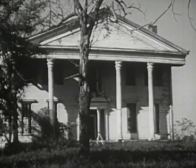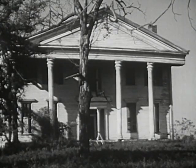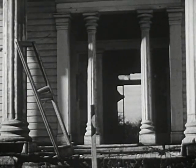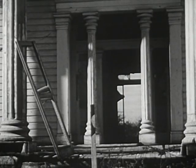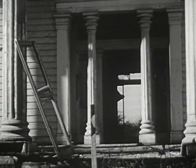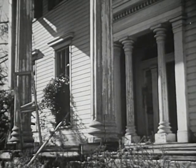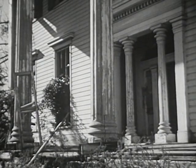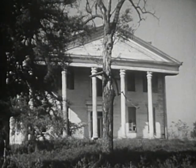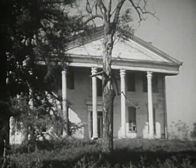This plantation home was abandoned during the Civil War. Great changes in the plantation system occurred during the war. The freeing of the slaves and the great financial burden of the war disrupted the economic pattern. Some planters went bankrupt and lost possession of their plantations. But the plantation system did not entirely disappear.